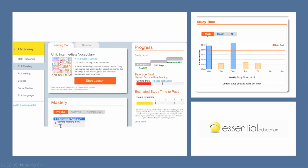He is going to be moving on next to gaining meaning from text, reading something and understanding what you gain from that. He's able to jump in and start a lesson. The lesson tells him that this usually takes about 25 minutes, so he knows how to budget his time for that.